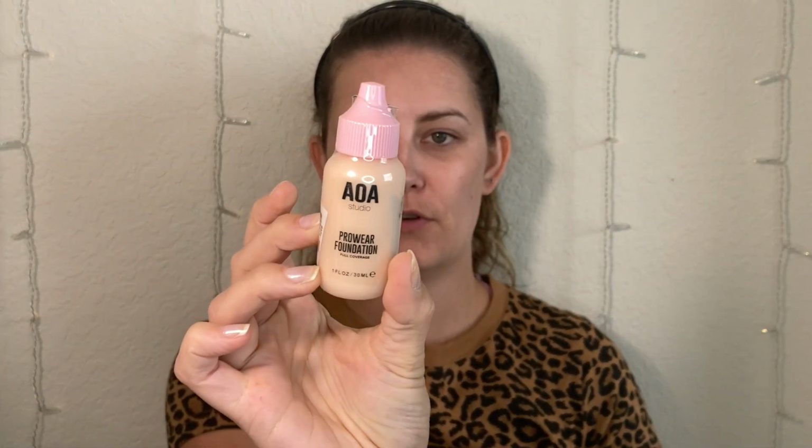Okay, I have this baggie right here, which has a bunch of products in it. So I got 2 foundations. I got both from AOA Studio. This one is the Pro Wear foundation. It is a full coverage foundation. And this is also part of their Paw Paw line, where part of the proceeds go to animal protection against animal abuse. I got the shade Buff, which actually is probably too light for me right now, so maybe this other one will work better.